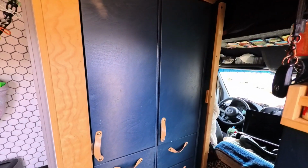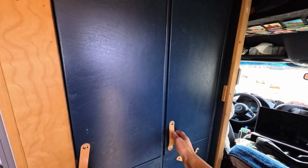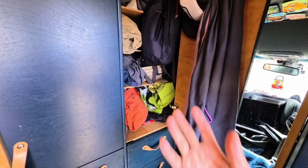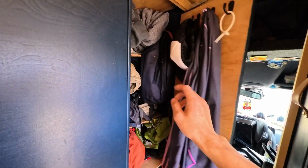And up front here are the closets. This is my side of the closet. I got my sweaters, my pants, my underwear and stuff, and shorts, my gym bag there.